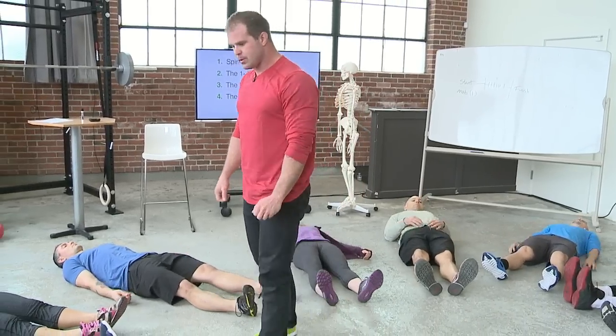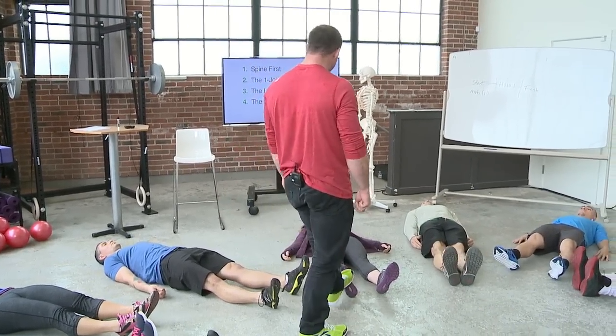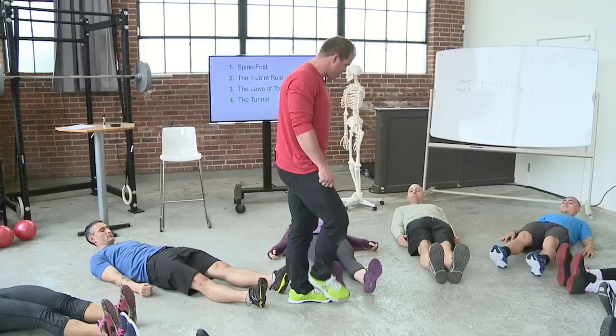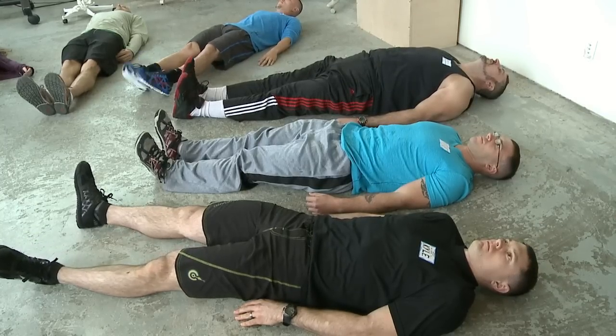So here's what I want you guys to do. Squeeze your butt as hard as you can. Oh, and look, some of you guys are pulling your toes toward your face, which is very weird. So here's the test at home. Pull your toes toward your face, squeeze your butt as hard as you can. How's that going for you? Now push your toes away from your face.